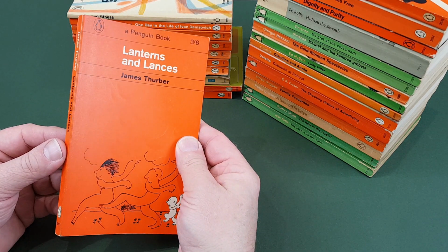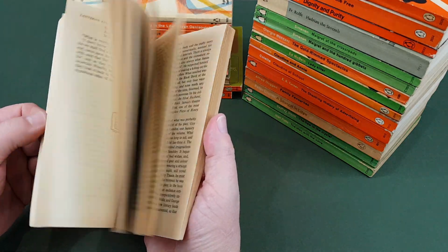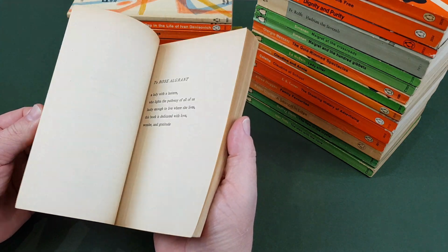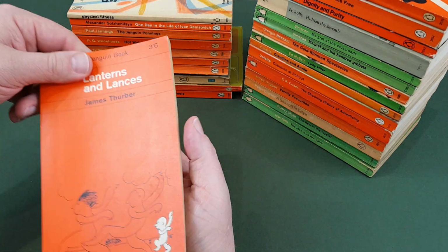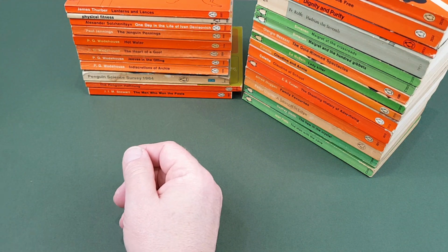Lanterns and Lances, Thurber, James Thurber, 2057. He was another sort of comic writer. See, there's a few cartoons in there as well by him. And Penguin did also produce a cartoon book of Thurber.